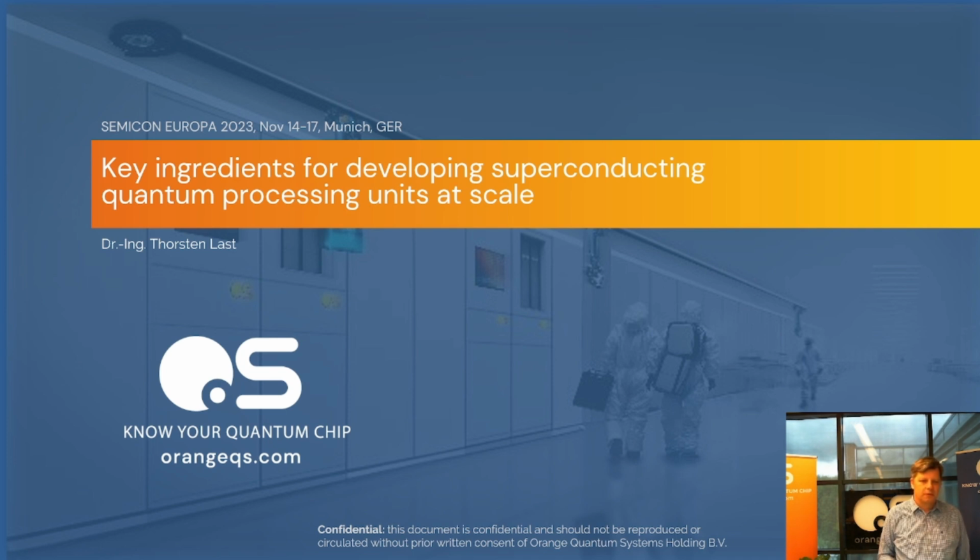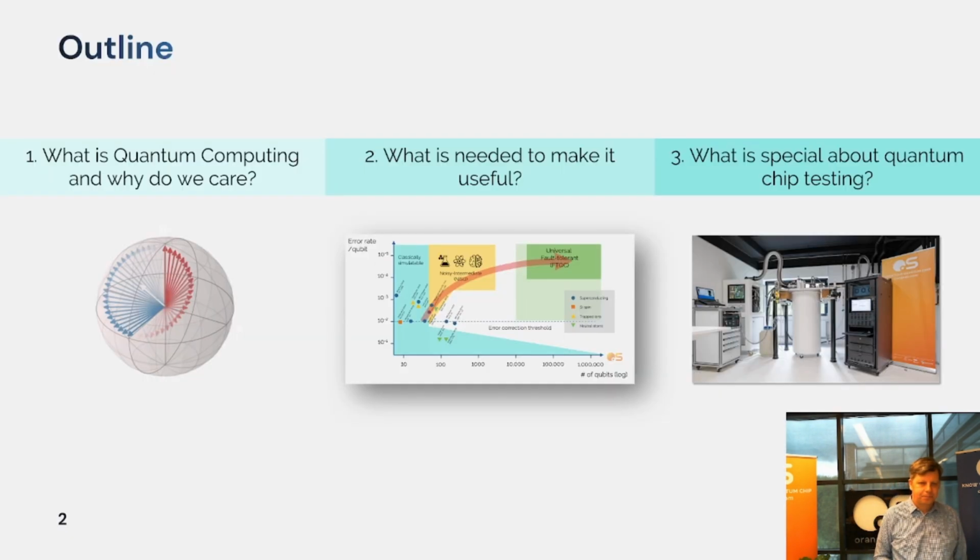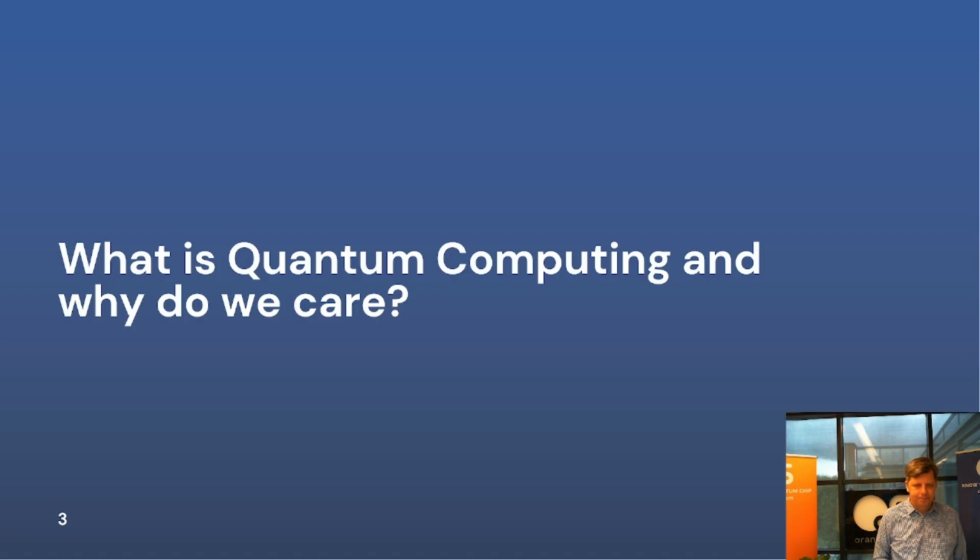Today I will present to you key ingredients for developing superconducting quantum processors at scale. The outline of my talk is what quantum computing actually is and why we care, what is needed to make it useful, and then going into specifics, namely what is so special about quantum chip testing. So what is quantum computing and why do we care?